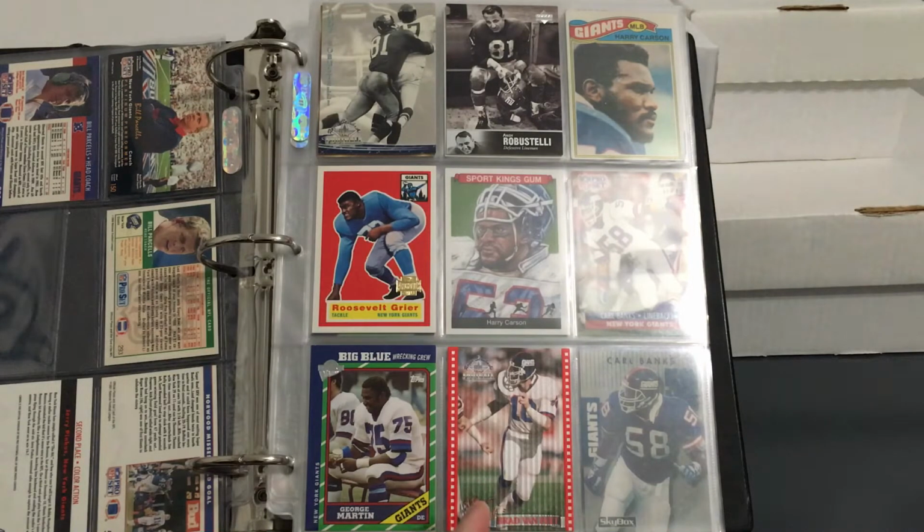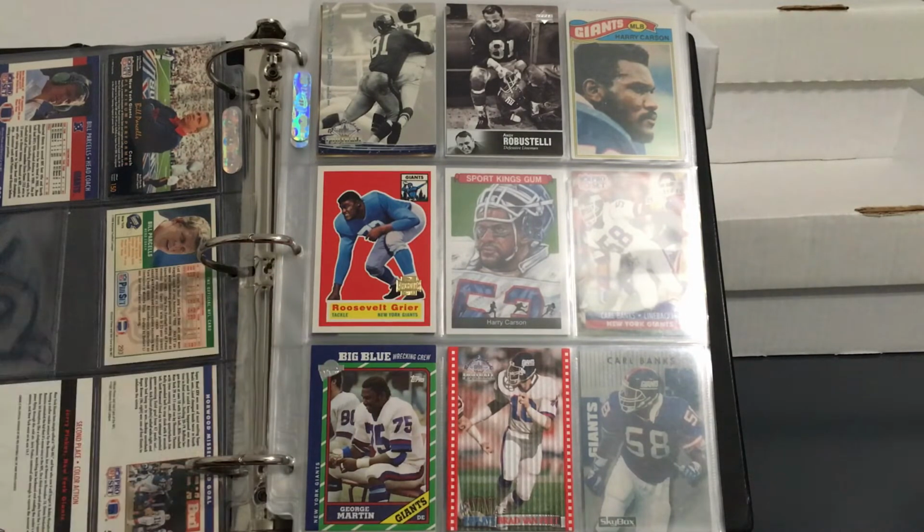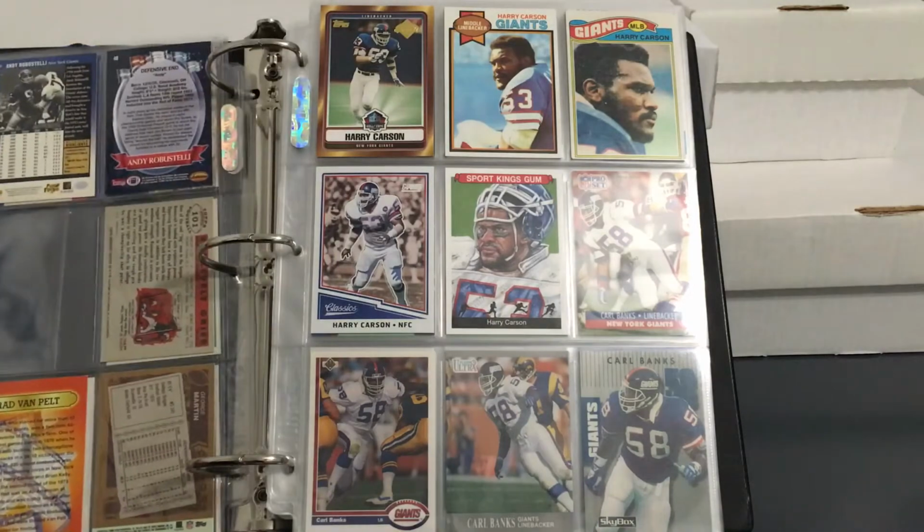One is Lawrence Taylor, because I took him out recently because this binder was just getting too full. You can see it's still kind of full, but it just made sense to take LT out because he had the most cards in here, so I put him in a different binder by himself. And Michael Strahan is not in here because he's in a separate binder with Amani Toomer and Tiki Barber, because those are my big three. So hopefully eventually I'll show those binders as well.